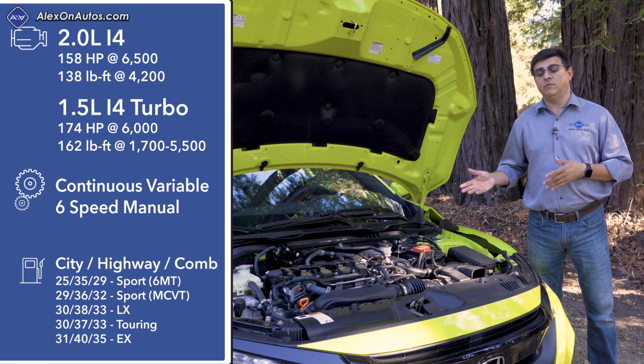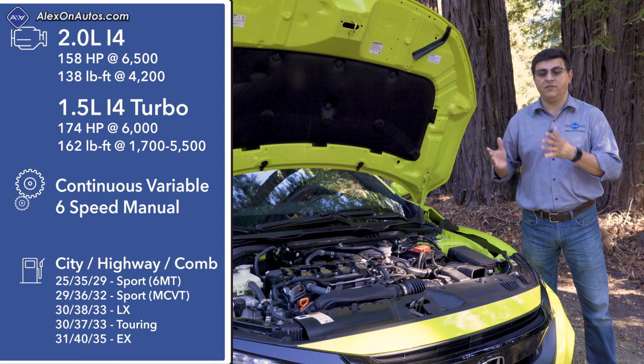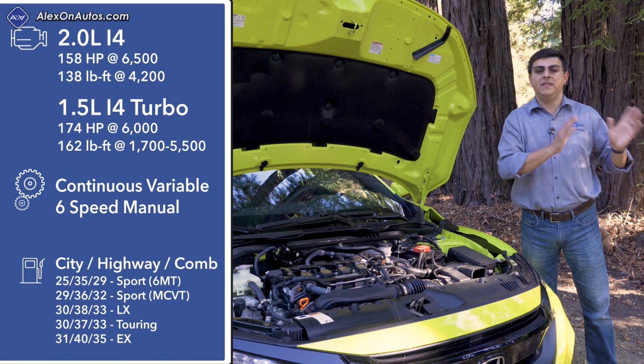Now, this is a little bit different than what we find in the Civic hatchback lineup, where the Sport does get the turbocharged engine. So if you're looking for a Sport trim Civic with the turbo, that would be the hatch.